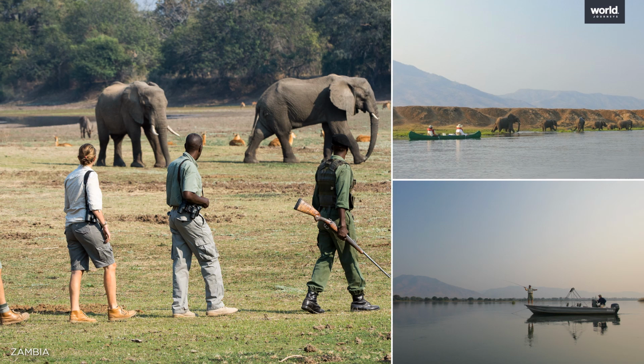Kafue National Park offers fantastic bird watching. It also offers really good fishing. If you're cruising down the lower Zambezi, you'll find an abundance of hippos, elephants, and also crocodiles. If you're looking at doing something a little bit more active on your trip to Africa, South Luangwa National Park offers guests some fantastic walking safaris. You'll travel between mobile camps on a daily basis, walking around 10 to 12 kilometres per day, and it's a very unique way to experience Africa.